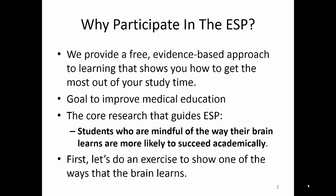The reason you should consider the ESP is that we adhere to research findings that show that you're more likely to use your time wisely and to perform well academically when you are mindful about how your brain learns. But we don't just stop with the theory and let you figure it out. Instead, we show you how to customize your learning to suit your own individual needs. We will begin with an example of how your brain learns to help you see a practical application. Then, with this example in mind, we will explain more about the program and how it operates and how you can make best use of it.